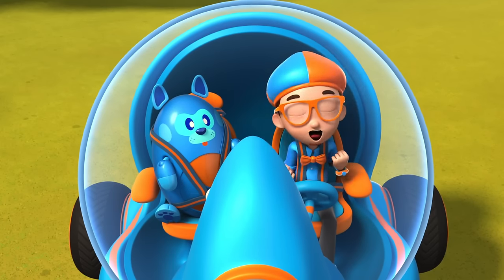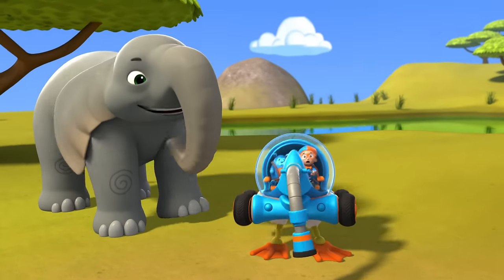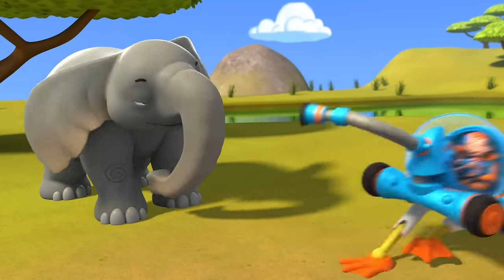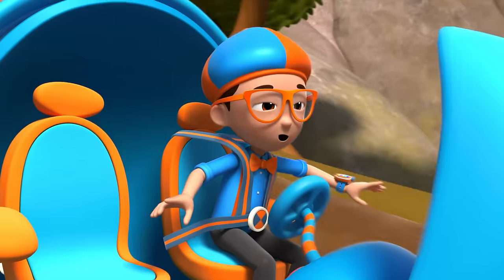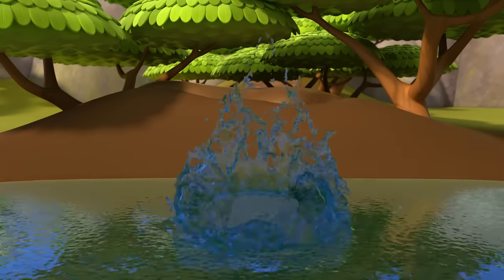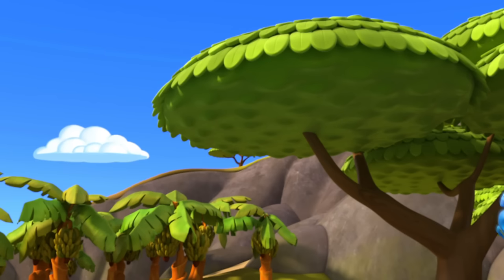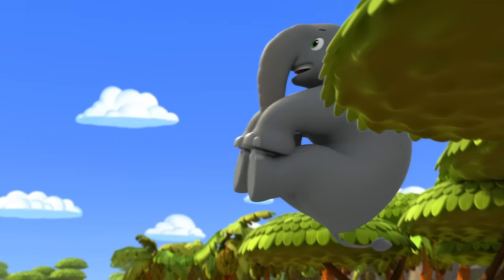The Blippi Mobile is ready for adventure. Yikes! Whoa! Whoa! Whoa! Yeah! Cannonball! Whoa!